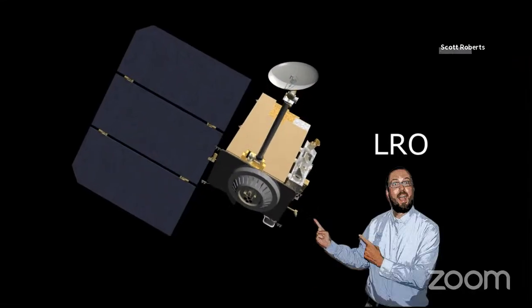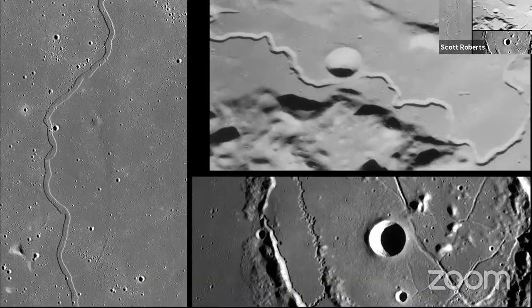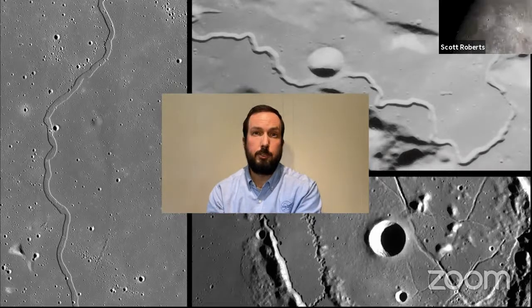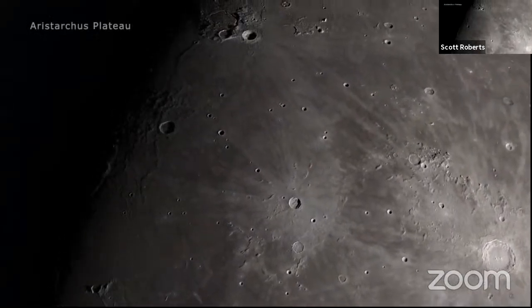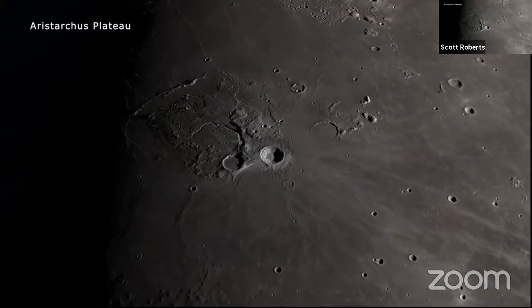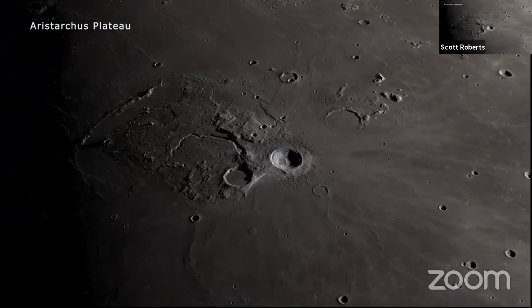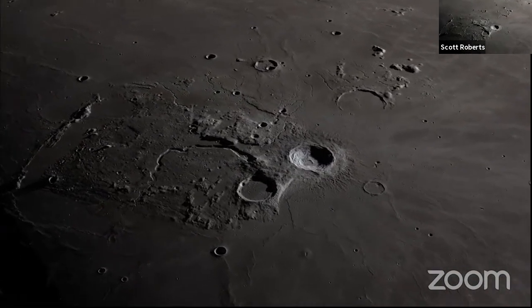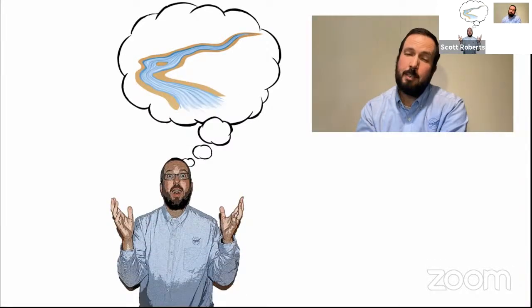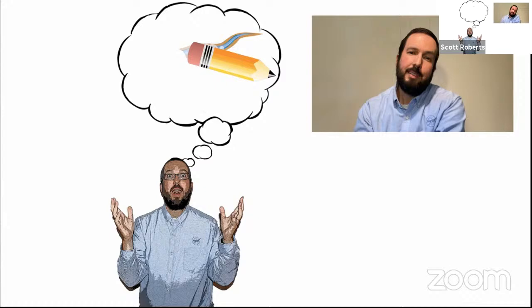LRO! Scattered across the lunar surface are these long, winding features, which many viewers have correctly assumed are channels. On the moon, these are called rills. There's a prominent one here on the Aristarchus Plateau, and if you're comparing the visuals on the Earth, you might be tempted to think about long river canyons flowing in long sweeping meanders, like the mighty Mississippi pouring out into the Gulf of Mexico. And if that's what you're thinking, erase it from your memory, because it's wrong.